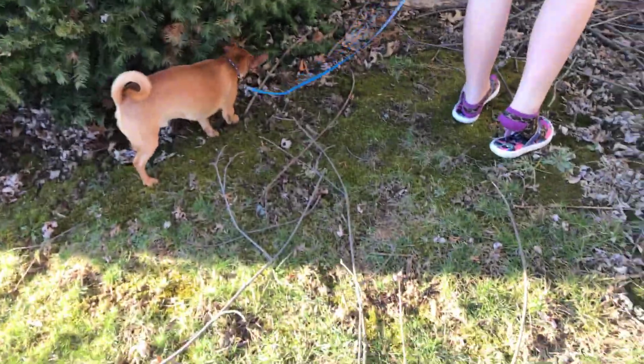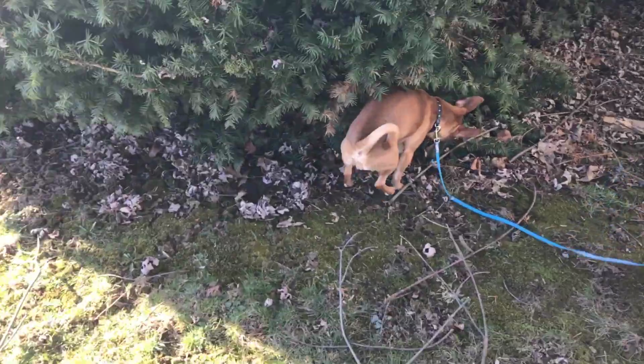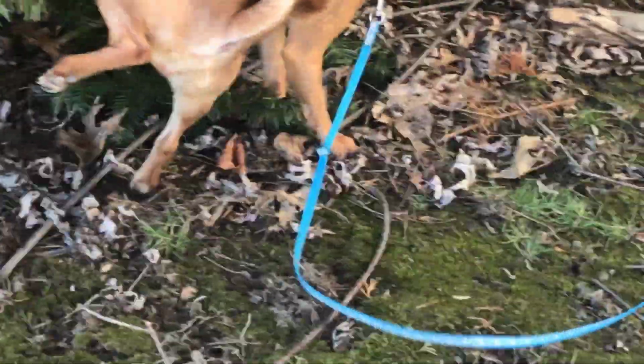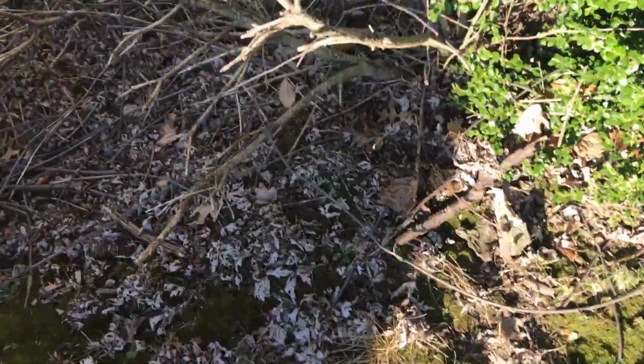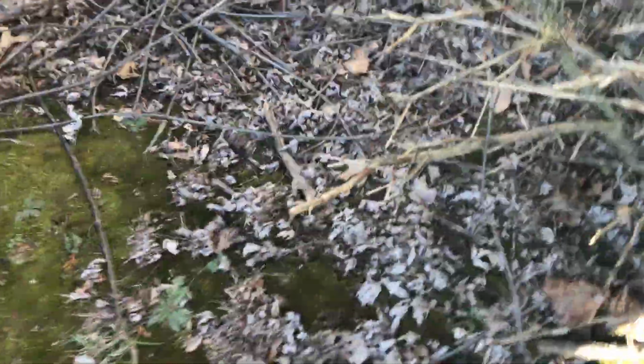Holy smoke, cigarettes. Buddy, go pee. Oh my god, what is it? There's a gun. Oh my god, that's so creepy. Do you see that? It's a gun. It's snapped in half. I don't know how that would happen.